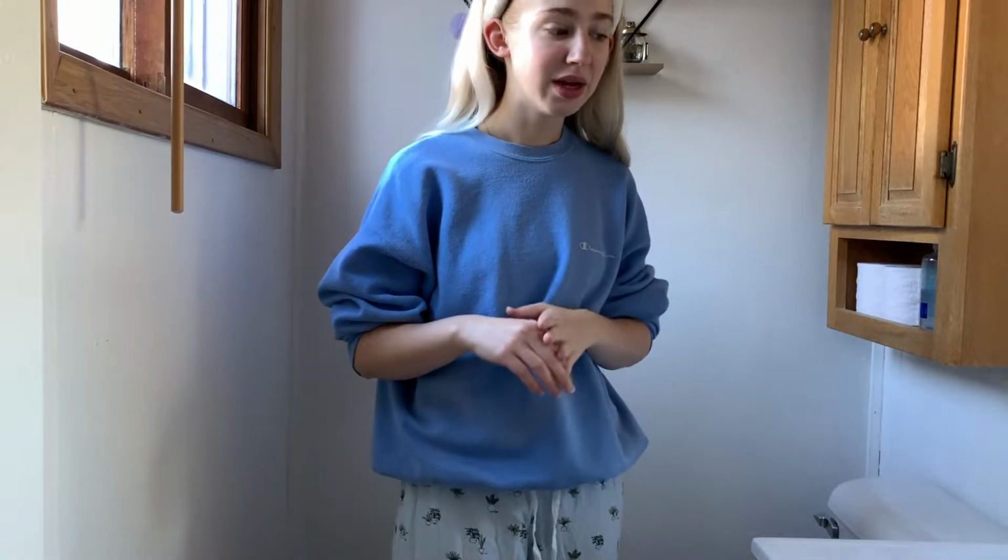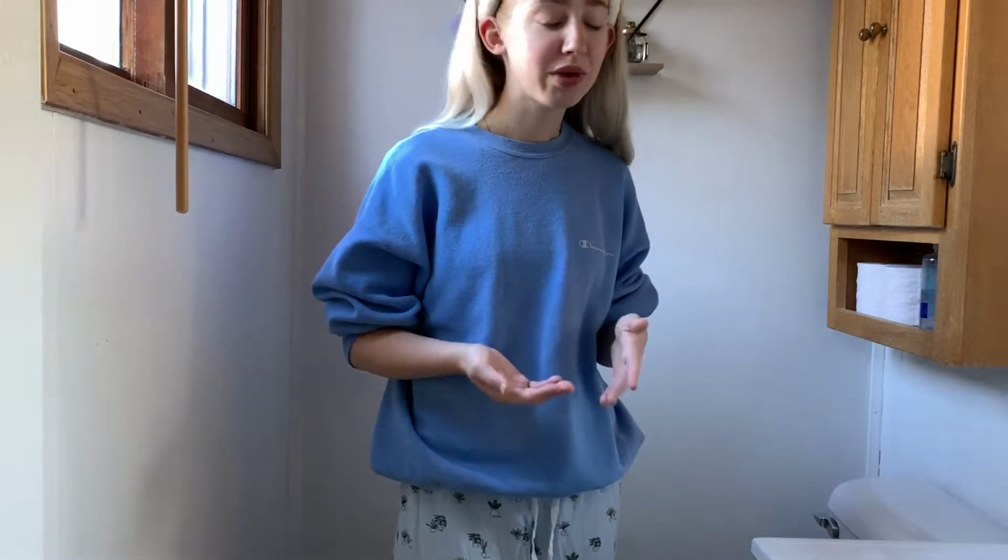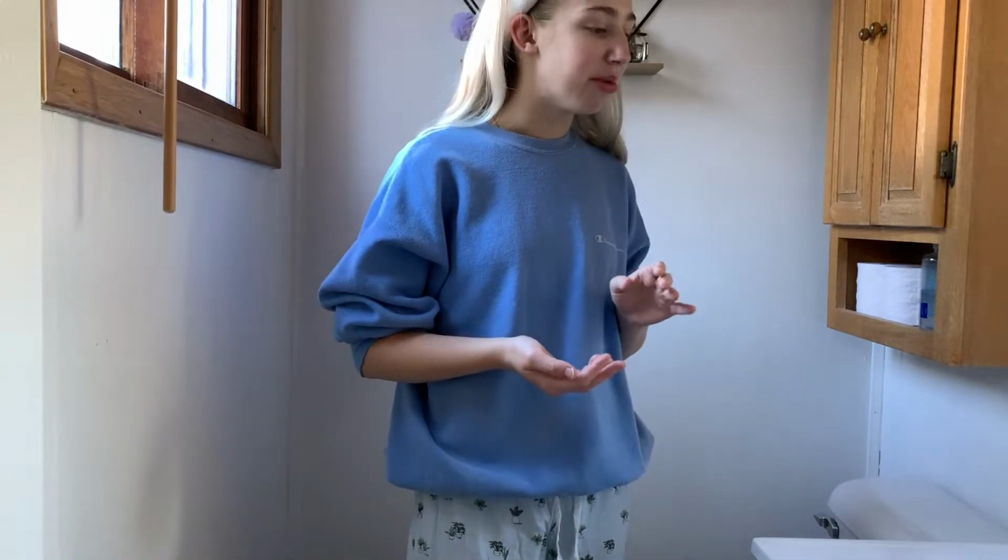So just know, I used to be really embarrassed about talking about teeth, but we all have teeth. We've all struggled with our teeth before. And yeah, teeth are probably one of my biggest insecurities. That's why I try really, really hard to take care of them the best I can.